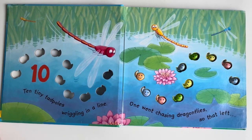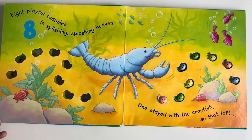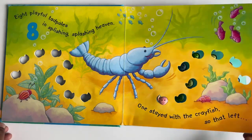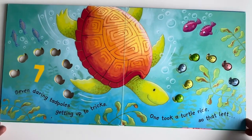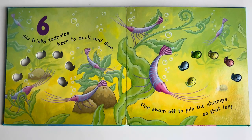10 tiny tadpoles wriggling in a line. 1 went chasing dragonflies, so that left 9 speedy tadpoles, too busy to wait. 1 couldn't quite keep up, so that left 8 playful tadpoles in splishing, splashing heaven. 1 stayed with the crayfish, so that left 7 daring tadpoles getting up to tricks. 1 took a turtle ride, so that left 6 frisky tadpoles need to duck and dive.